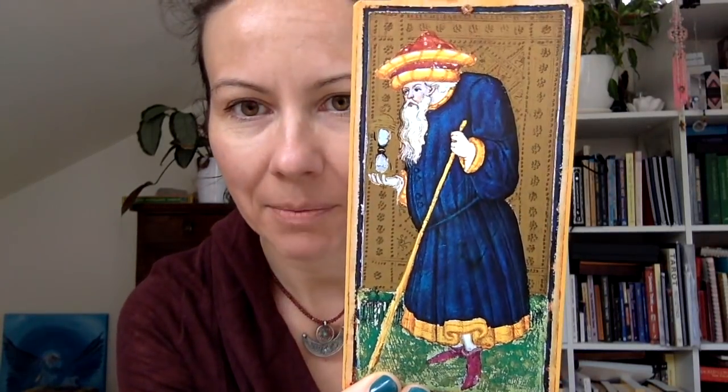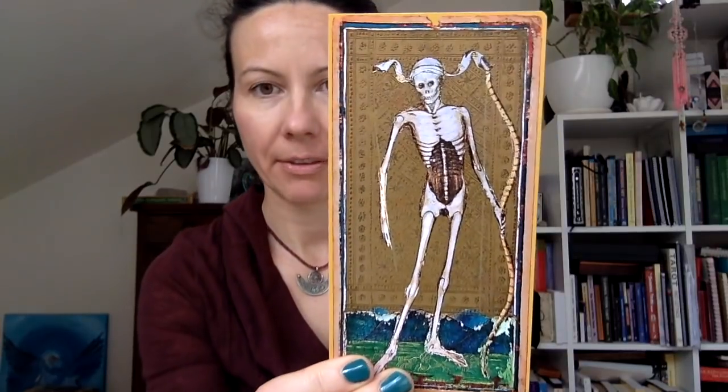I love when the Chariot is a woman. So this is Justice. A gorgeous Hermit. And the Wheel of Fortune. We all know this deck, so I might not go through every card. Strength. Hangman. I love this Death. So this is the Death card, and this is the Tower card.